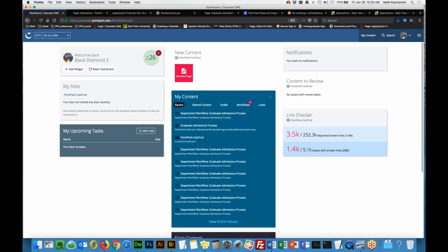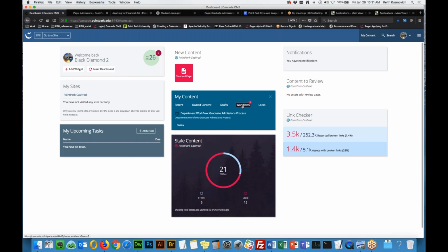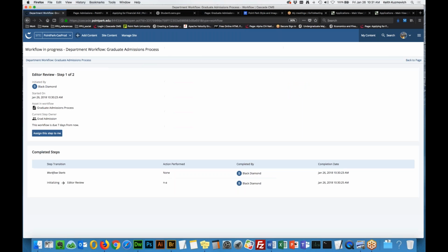Black Diamond 2 has a very similar view to Black Diamond 1, except this time the most important thing to look at is the little notification, the badge I like to call it, under the workflows area. It's telling me that I do have something to do. I have a department workflow to attend to. It's the graduate admissions process page, and it's waiting on anyone of the level in my department that has content review. If you have a small department, it might just be one person. At this point, I have the option to assign the step to myself, which I'm going to do.